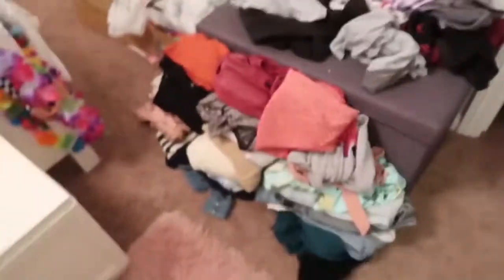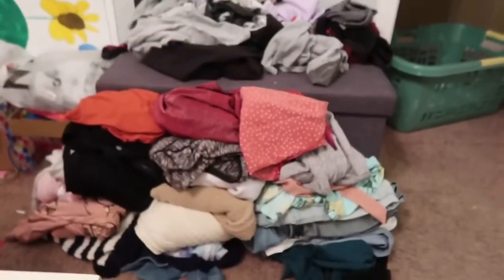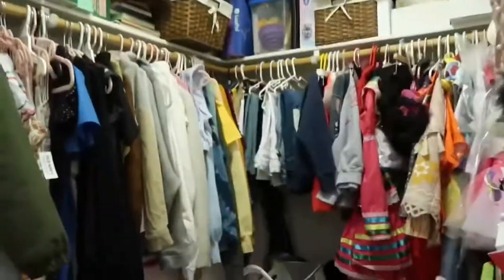I am done. It is 8:55. I probably took like 3 to 4 hours on this. Right here is all of the clothes I'm giving away. Besides my dresser, I haven't done my dresser yet. Here are all the clothes I need to put away. But I did all of my closet.